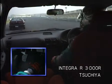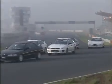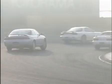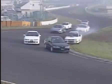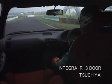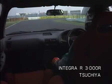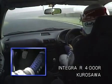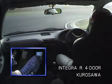That car is turbocharged, isn't it? Going into the first corner, the 3-door Integra again passes the Impreza. Oops! Come on! It's a 1-2 position for the Integras, but this is the fun of racing. Where is everybody? Spinning around somewhere? Gansan doesn't realize what has happened behind him.